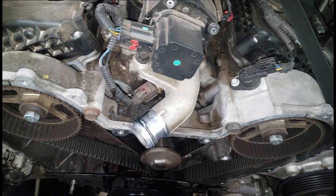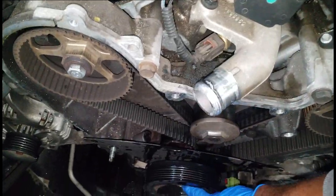All right guys, where are we at now? We got to get this pulley off. It's held on by an 18mm bolt.